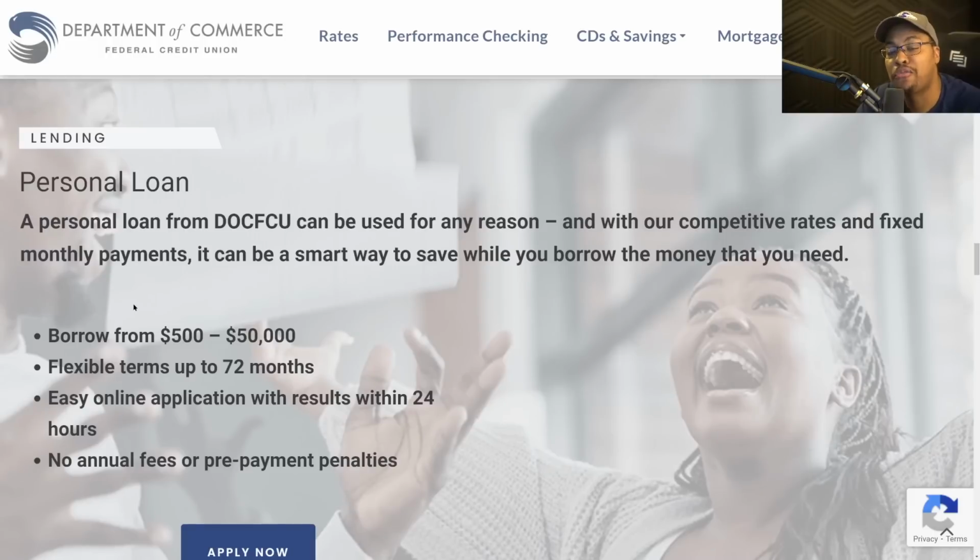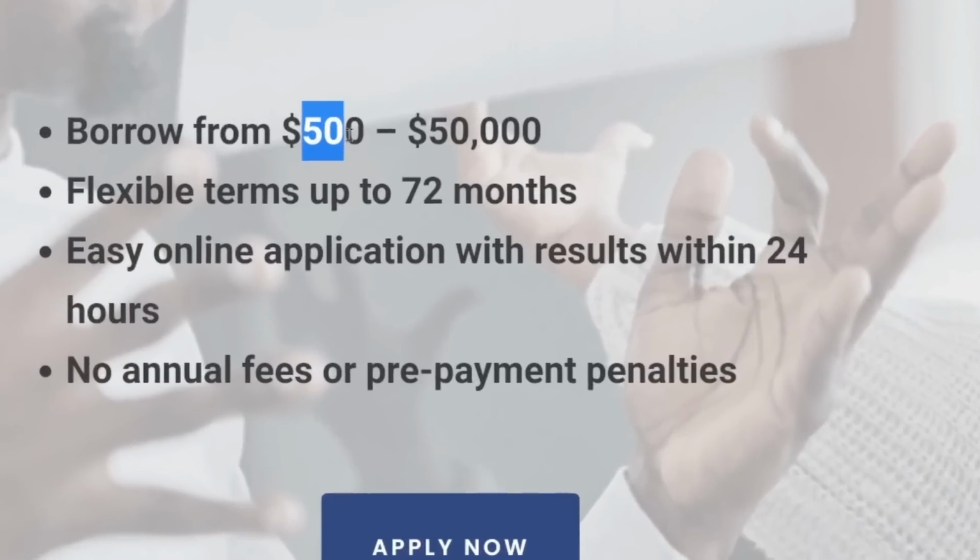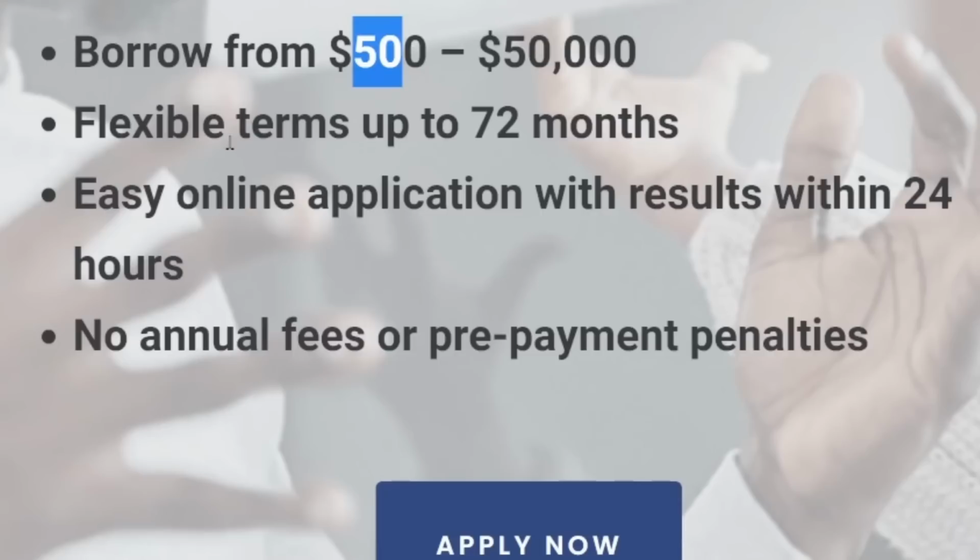Now, they also offer your traditional personal loan, an installment loan, minimum of $500 all the way up to $50,000, with flexible terms out to 72 months or 6 years. And it's an easy online application. You can get approved within 24 hours, with no annual fee and no prepayment penalties.